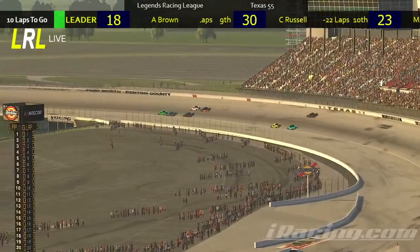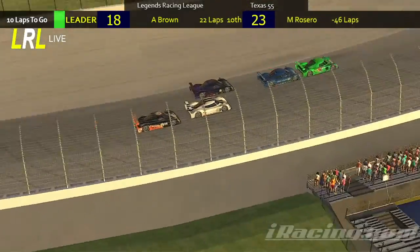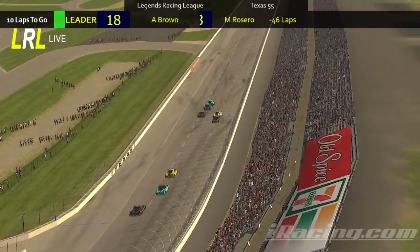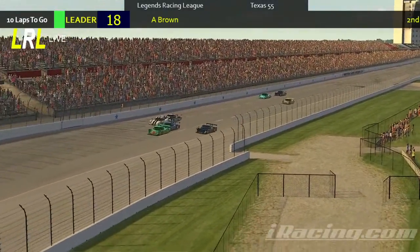But like I said, if we have a caution, those 6 cars are probably going to be turned into 8. That's when I would start pushing right now. It's going to get dicey. Yeah, you definitely want to be in the lead.